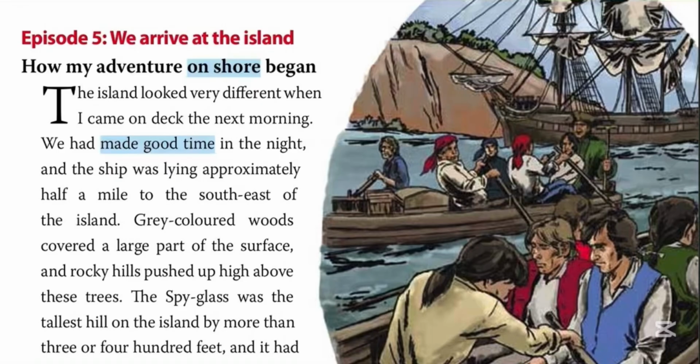The island looked very different when I came on deck the next morning. We had made good time in the night, and the ship was lying approximately half a mile to the southeast of the island.